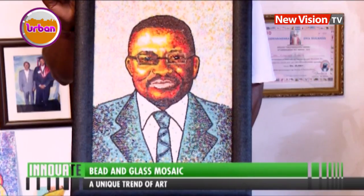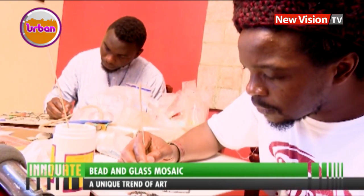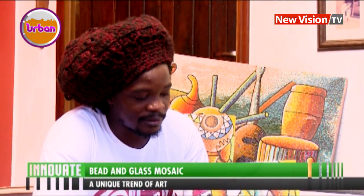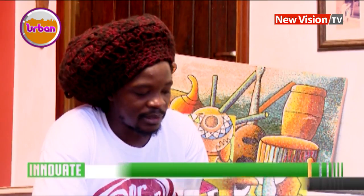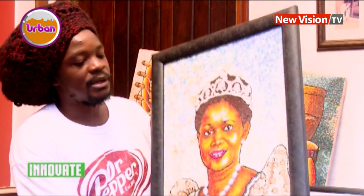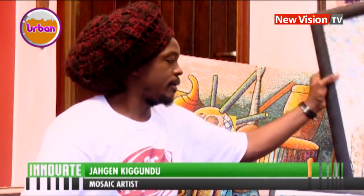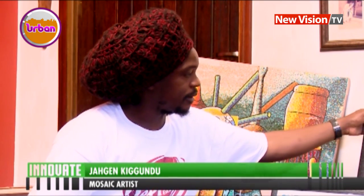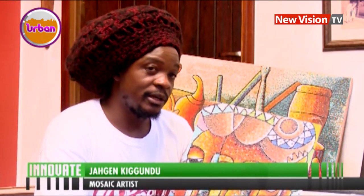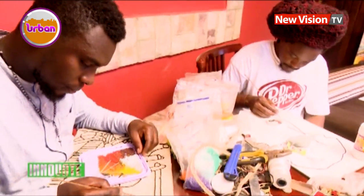Ugandans are slowly appreciating art, but of course this comes with a number of challenges. The price ranges for these art pieces differ from one piece to another. It depends on the piece. Like this piece will go for around 320 to 400. Then the portraits here will go for around 1.5 million to 2 million. Then these other pieces, like this size here, will go for around 800 to 1 million. Yeah, it depends. Michael and Jagan mainly use glass and beads to make these beautiful art pieces.